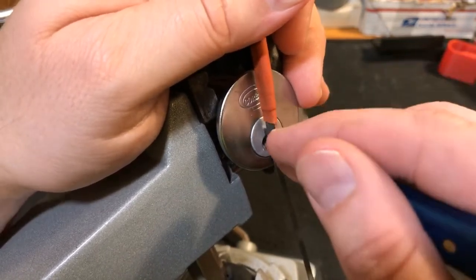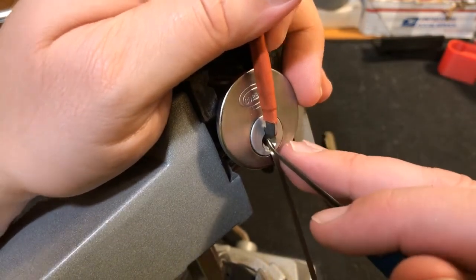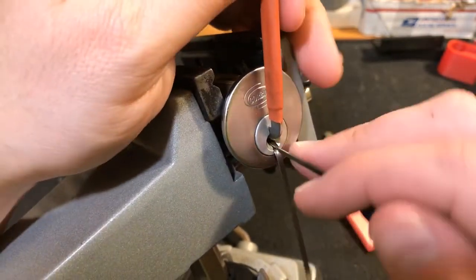And that's why I always recommend one of those to anybody who's starting to learn how to pick. Okay, I just did a full reset.